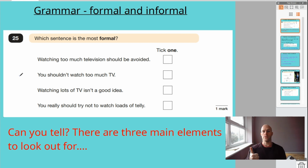Watching too much television should be avoided. You shouldn't watch too much TV. Watching lots of TV isn't a good idea. You really should try not to watch loads of telly. Now, you might just have cracked that straight away. You might have zoned in as to which one of these is correct, but actually they can seem really, really similar. And actually, understanding formal and informal writing is more useful than you might imagine.